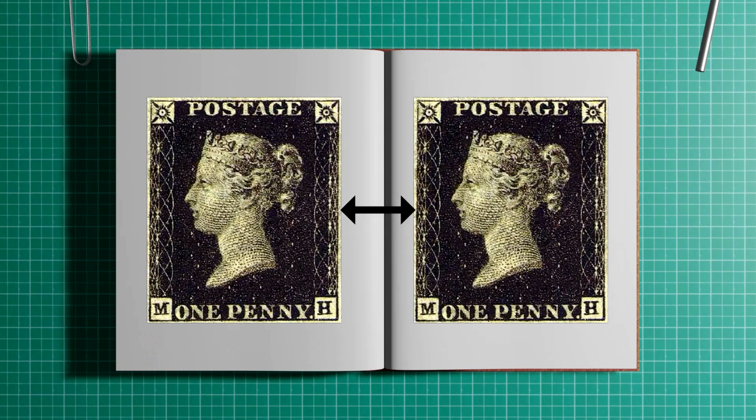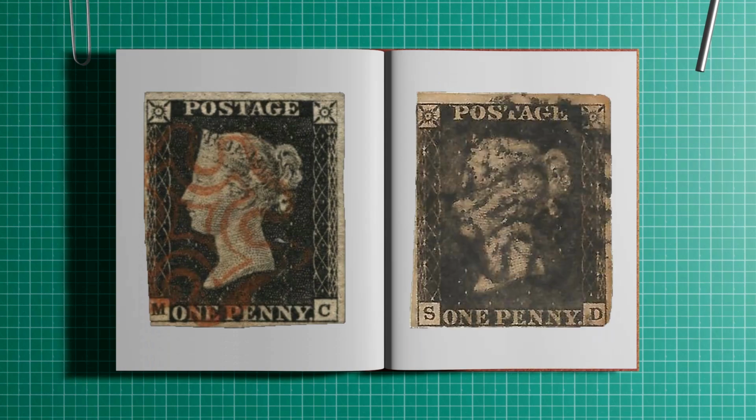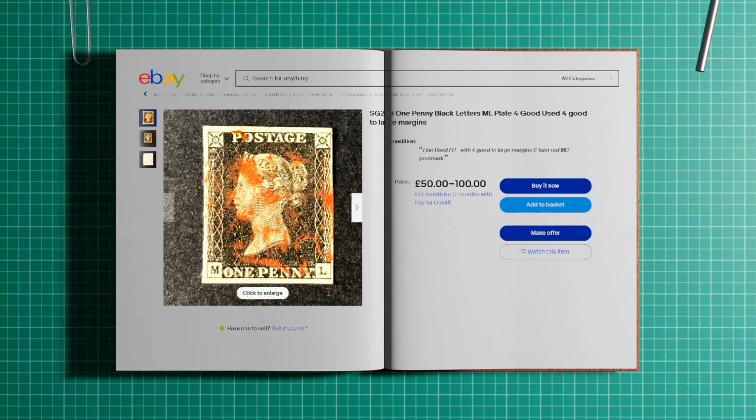Because the distance between stamps in the sheet is very small, a lot of the stamps were cut into when separated with scissors. Many others were badly cancelled. Thus a lot of poor quality penny stamps exist and can be bought for only a few dollars. A decent copy with 4 margins can be bought at eBay for around $50 to $100.